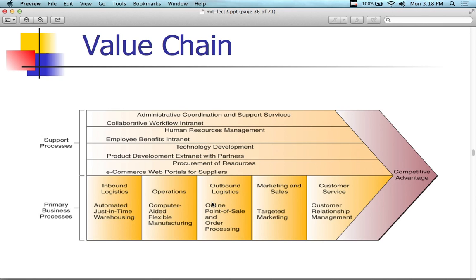Long story short, you can't go out to Fry's and buy one of these things. They're like $200,000 or $300,000. They're huge. They're expensive. And you can't just install one and have everybody use it. You have to do what's called business process reengineering, or continuous process engineering, and go through and change the way everybody does their job to meet the system.